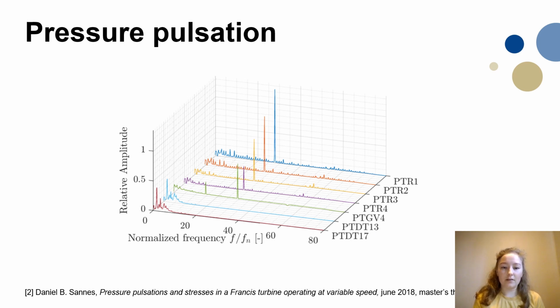So this is an illustration of an FFT analysis. That's one way to illustrate these pulsations.